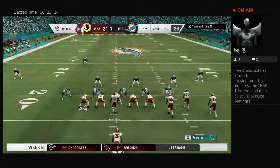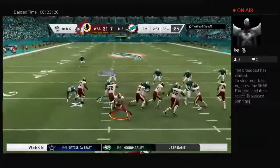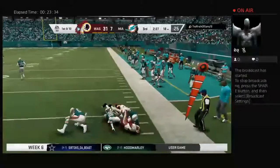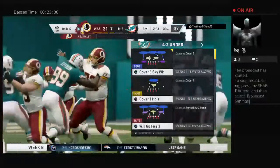Out there ready for this next drive, the Redskins offense. And they were able to punch it in the end zone last time. They'll be looking to do that again here. For the defense, obviously, they'll be looking to stop them from punching it back in the end zone. It always is punch-counter-punch, isn't it? And which team has the advantage?